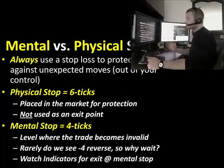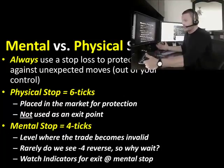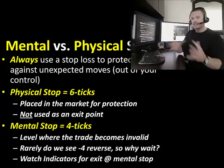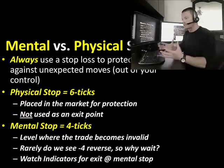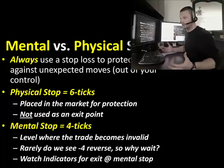Now, there are 2 types of stops that I use. I use a physical stop, which might be 6 ticks, for example. It's placed in the market for protection, and it's not used as an exit strategy. This is one of the biggest things I see regarding managing stops: most new traders think my stop loss is my exit. Well, guys, the stop loss is not meant to be your exit. It's meant to be your worst case scenario. It's protection against unexpected moves.